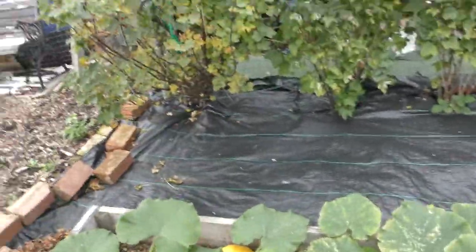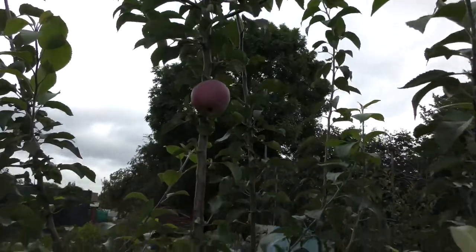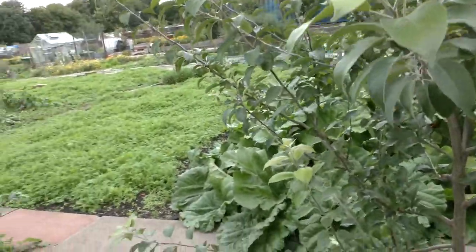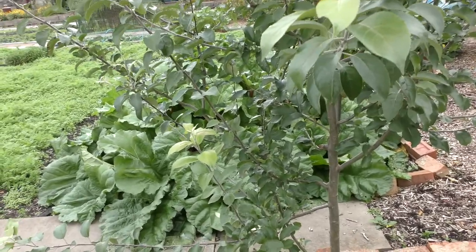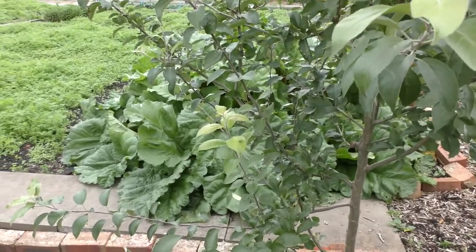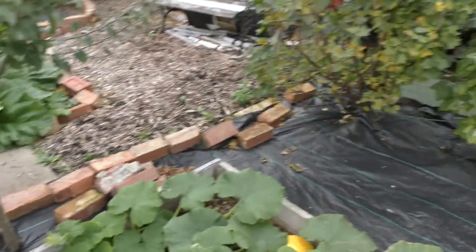Right, a quick visit to the apple tree. Look, there's an apple up there. I can't for the life of me remember the varieties. I've lost the labels. But anyway, they've done okay. They're going to get trained and pruned this year. I want to train them to go horizontally, and they've established themselves enough this year that I can do it. Plus I've got some more grafted fruit trees that I'm going to plant down here and basically make a fence.